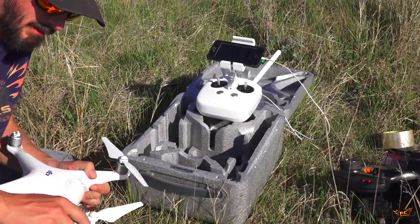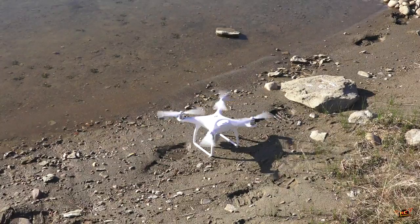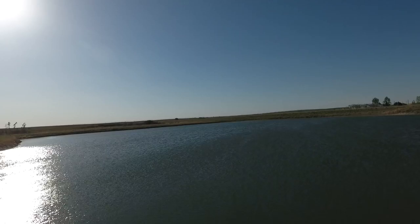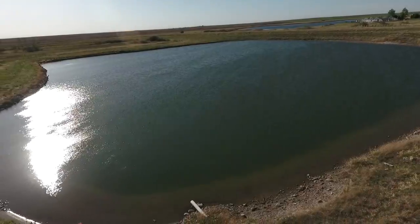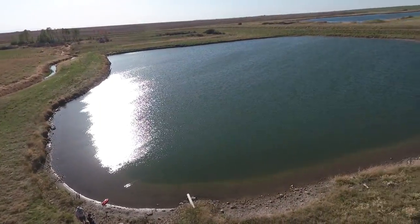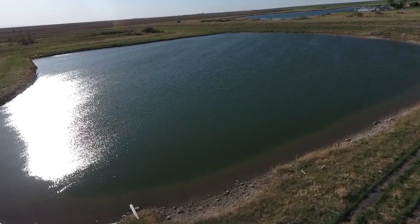Nice, they don't have to spin on anymore. They just play out like my Inspire, eh? Is that how it is? Similar, very similar. And he's way down here. A little bit higher.